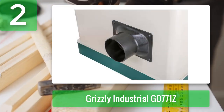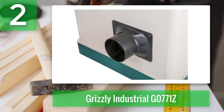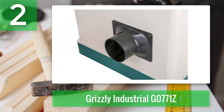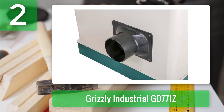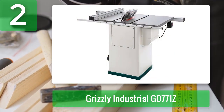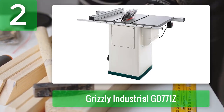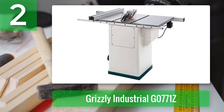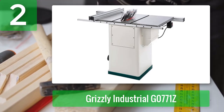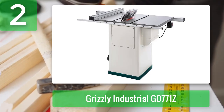One of the standout features of the G0771Z is its precision and ease of setup. Most owners find that once they've dialed in the adjustments, the saw performs flawlessly on a variety of wood, including thicker hardwoods like maple. The steel cabinet base, combined with cast iron table extensions, provides stability and reduces vibration during operation. The saw features a good quality fence system that locks securely and is easy to adjust.